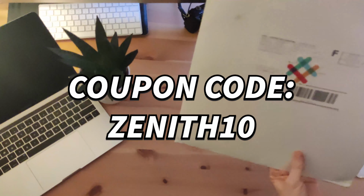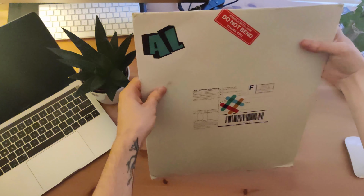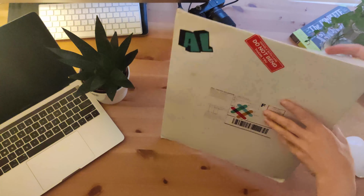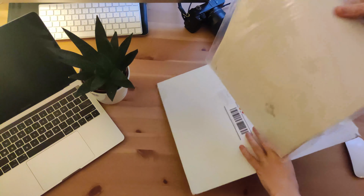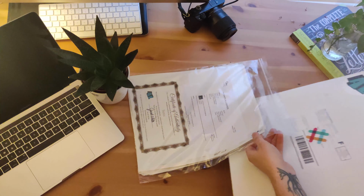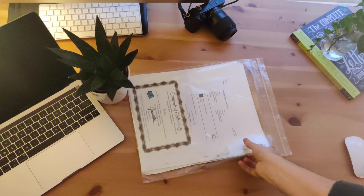Okay, now for the moment we've all been waiting for, the unboxing. I'm taking care to open this gently. These cells could be a couple of decades old, or even older. So right away I'm seeing the certificate of authority, which comes with every Animation Legends package.